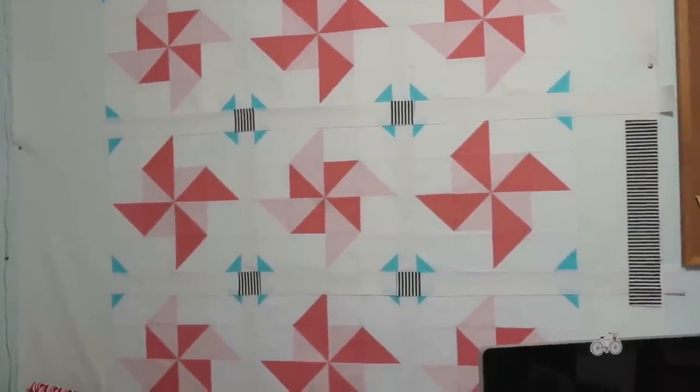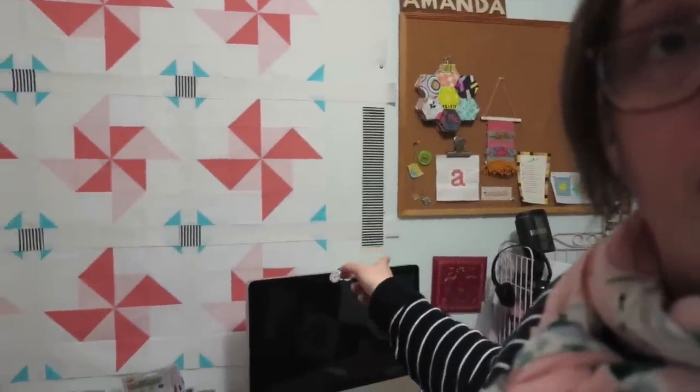I'm not sure. So my decision that I need to make is whether I leave it with just the four stripe squares in that center bit, or I add more stripe squares to the edges here, just to sort of expand it a little bit, and then do a white border and then the striped fabric for the binding. I don't know. I think I'm going to leave it for today and come back to it in the morning and see what I think. It's a tough choice.